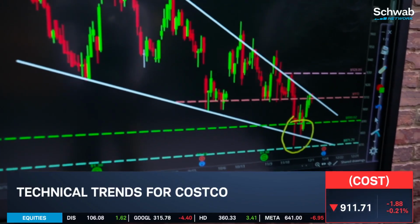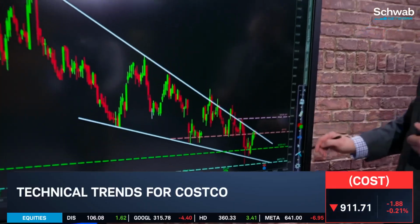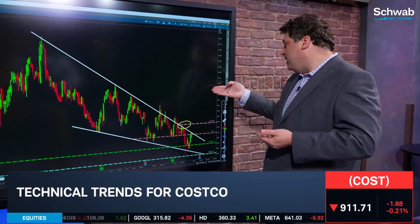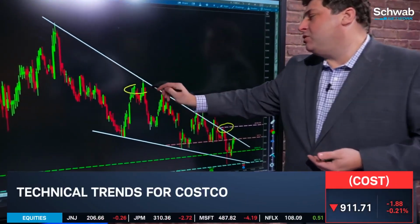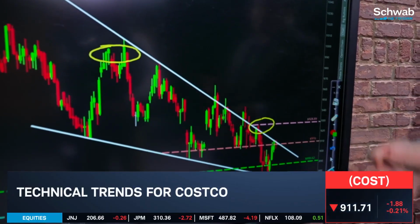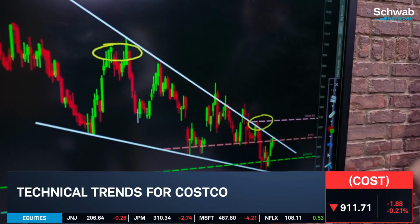To give some context to what Scott was saying as well, 930, that's about right here. That's our recent relative highs. 990 would be right around this area right here. So that would be where the other area of interest for that particular trade would be, that series of highs from the summer months.